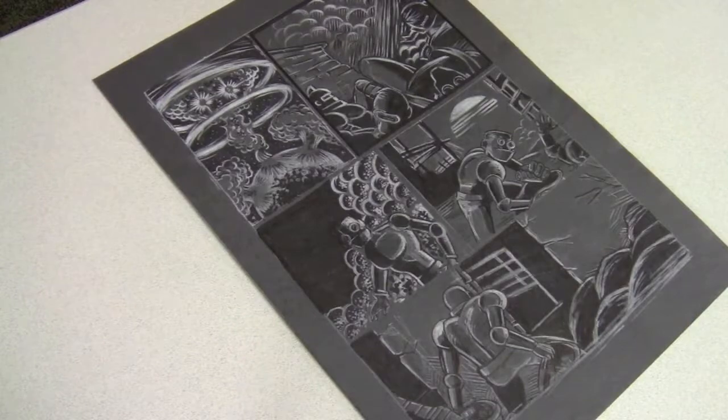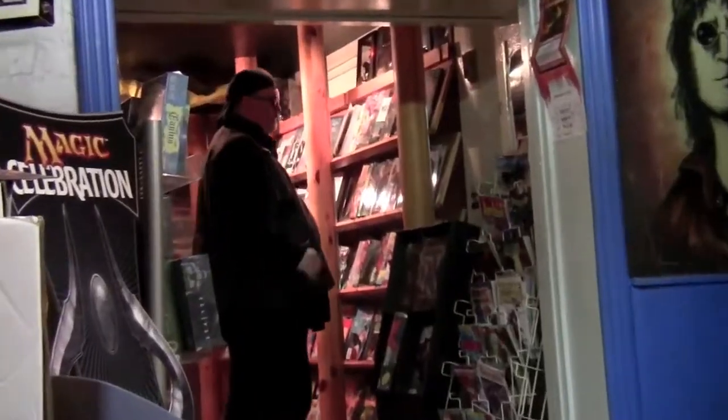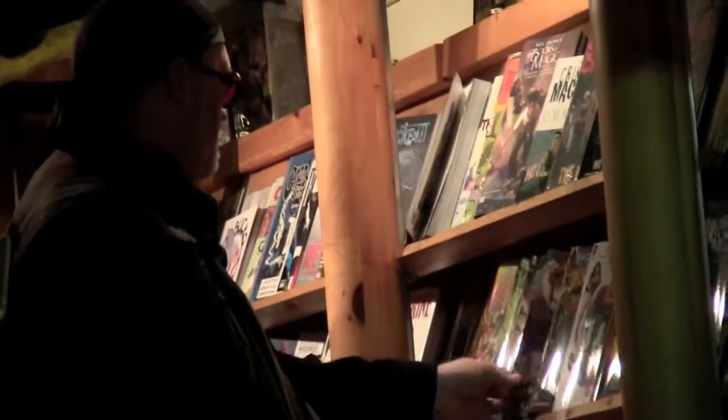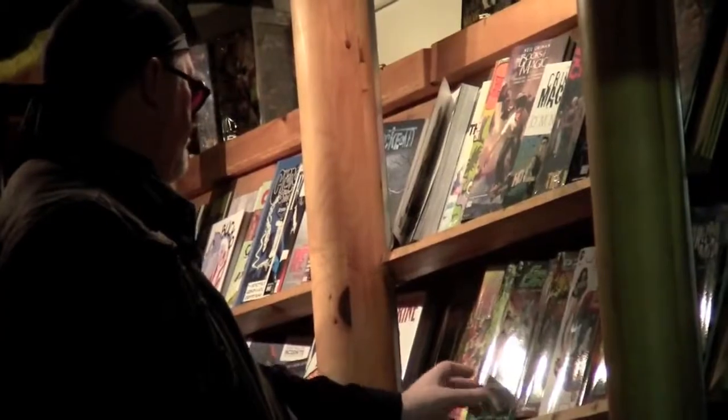I broke into comic books back in 1990, thereabouts. And comic books were different back then. Plus, I was also inspired by an earlier age of cartoonists, and that's what I bring to it.